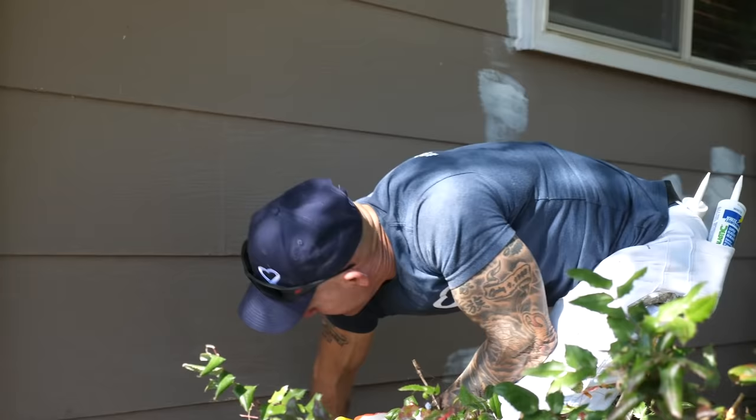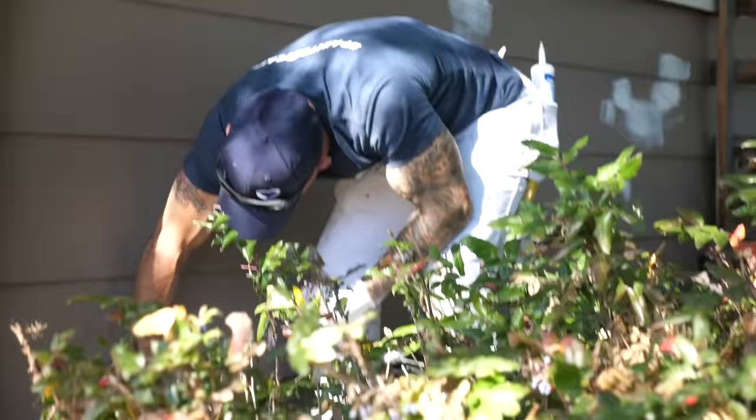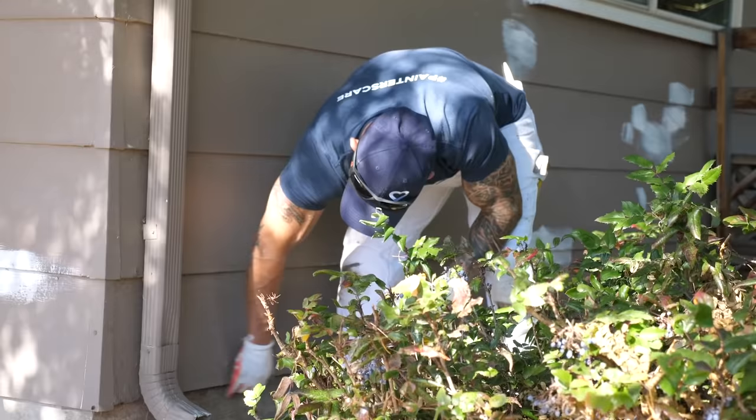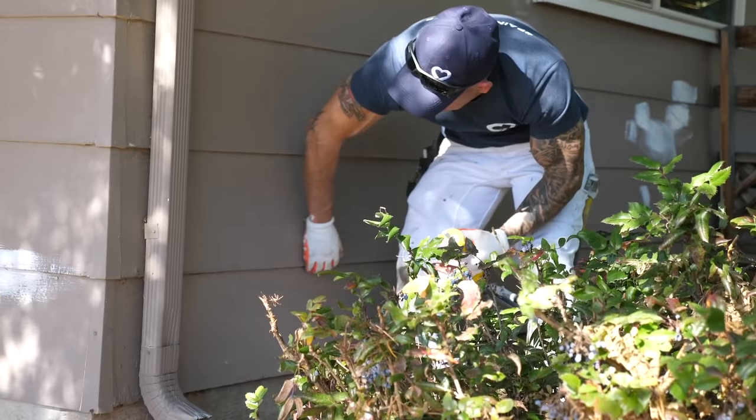This here is another reason I like wearing gloves. Sticking your fingers up underneath the siding, you never know what's underneath there, what's going to catch your finger, cut your finger, scrape your finger. But I want to get that all cleaned out under there.